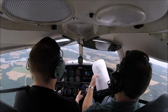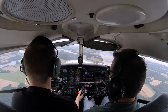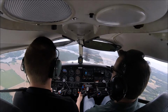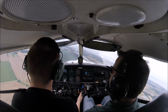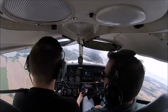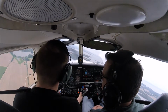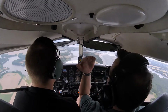Yeah, let's get that throttle out. Good. Now let's transition into a side slip. While slipping, let's get a bit more aileron. Do you smell exhaust fumes? Yep. Now they're probably coming from under the engine right up in our faces.